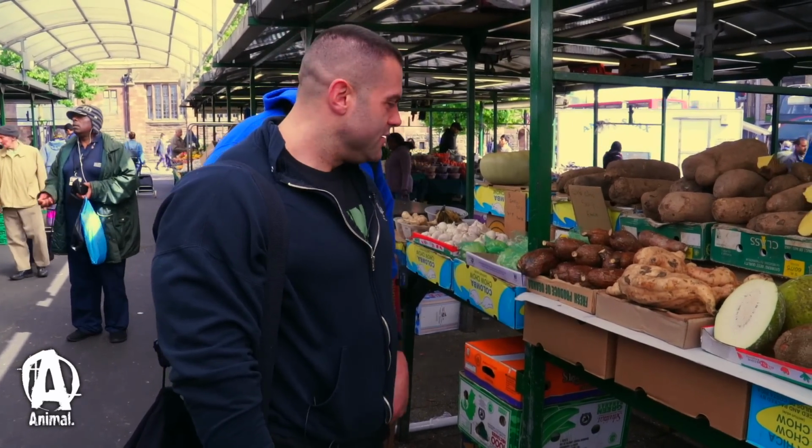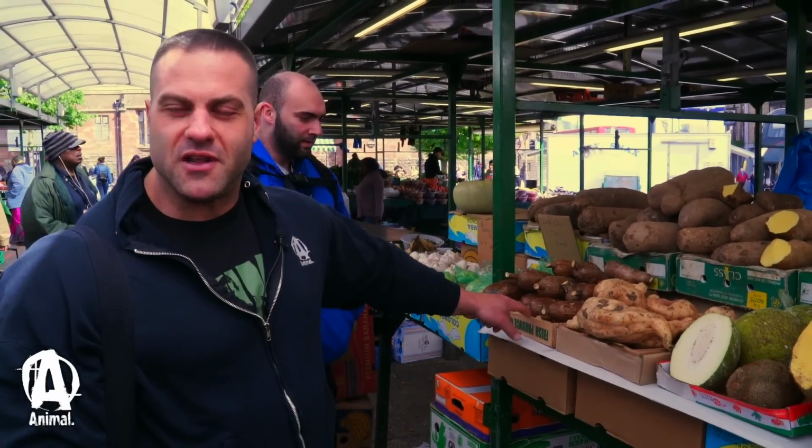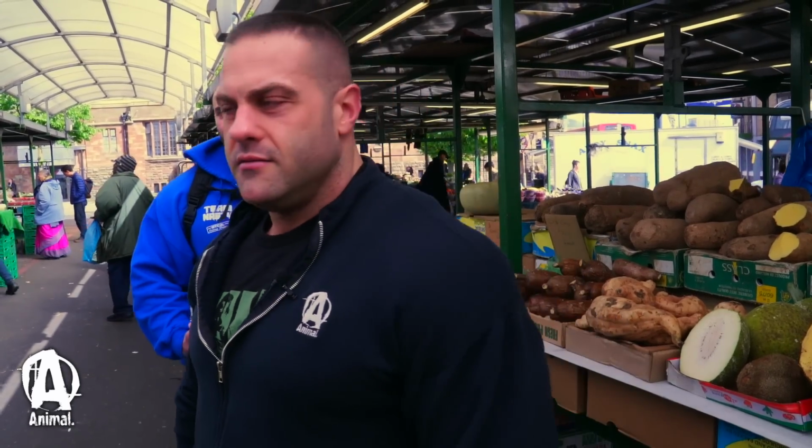Cassava root. That's actually where tapioca comes from. The starch from this makes tapioca. And then we use the tapioca to get the dextrose for animal meal. Factoid.